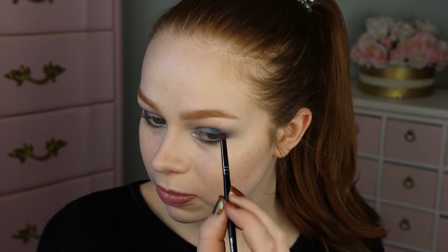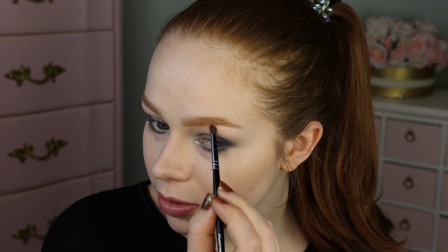So I feel like even though when I swatched it out that looked super smooth, it actually has a bit of a sparkle to it. So I don't know if I love that underneath my brow bone, but I think it'll be beautiful on the inner corner or all over the lid for a really soft look. So really quickly, I'm going to throw on some liner, some mascara, and I'll be right back.